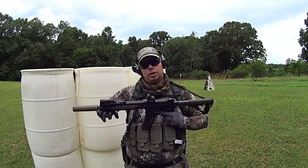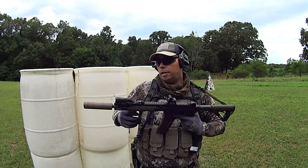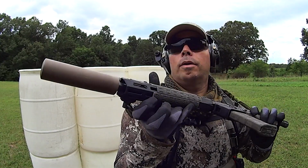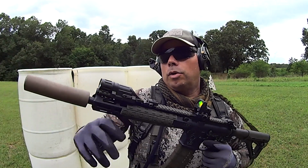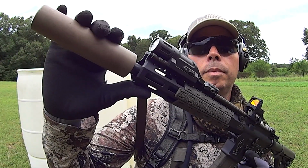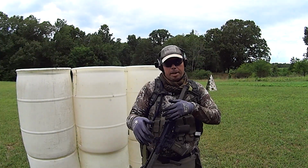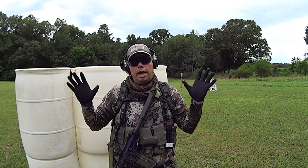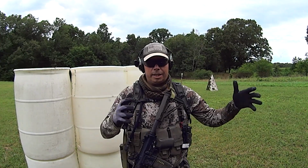Sure, I could have it at 6 o'clock, but that means that I would then have to add a rail segment to put the light on the bottom. But the problem is, this is an 11.5, and right there where my index finger is, you see my gas block. And barrels, see the movement? Barrels move. So what ends up happening is, I mount a light, a rail segment there, but I have no understanding between boom, finished gun, and reality of using gun.